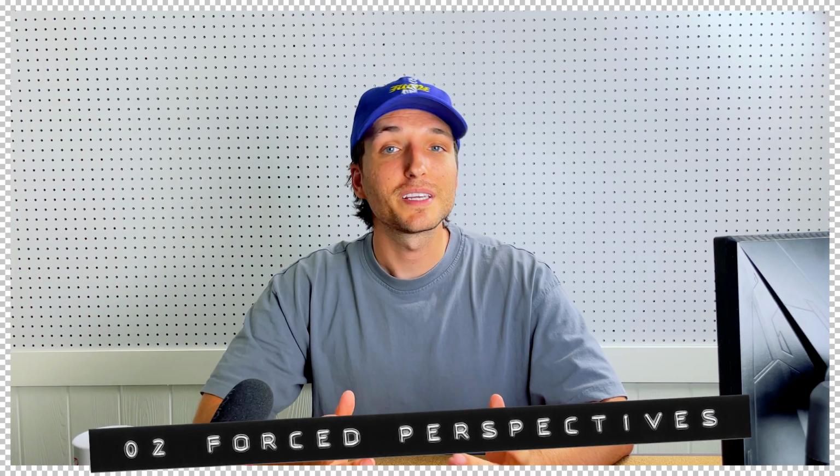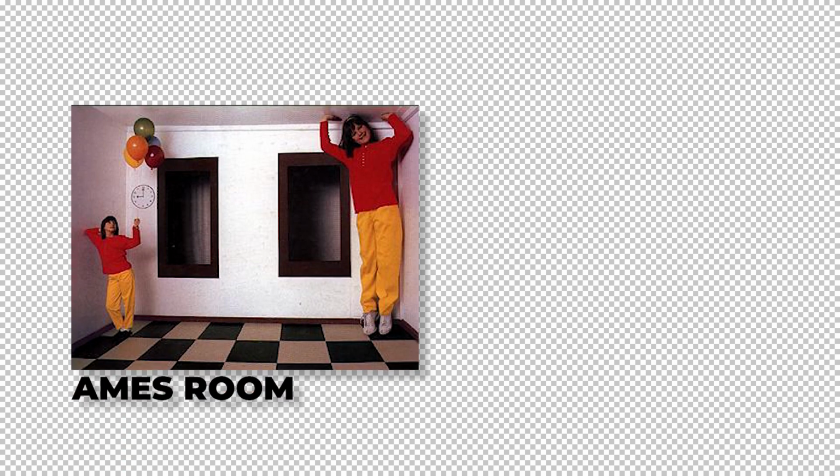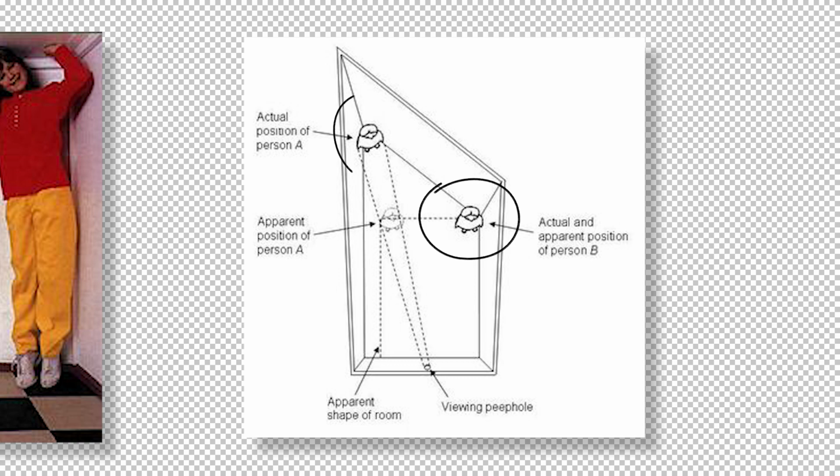Forced perspective is another technique that architects will use to make a building look like it's defying gravity, and it also plays with the viewer's perception. This technique involves manipulating the perception of depth and distance by altering the scale of objects in the foreground and the background. The Greeks were really well known for their use of optical illusions in their architecture.